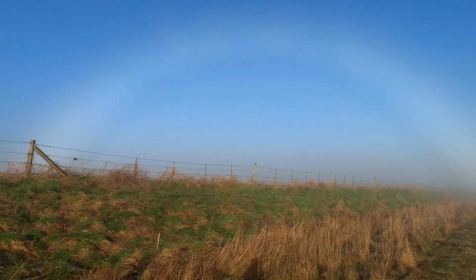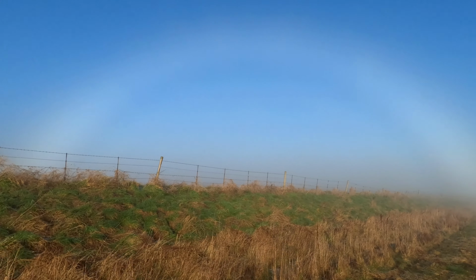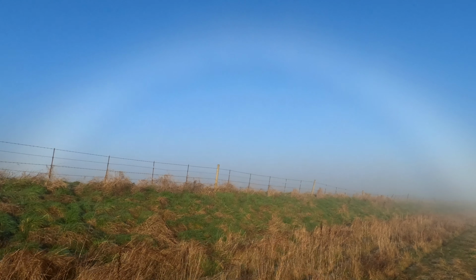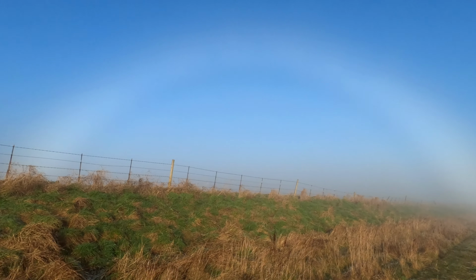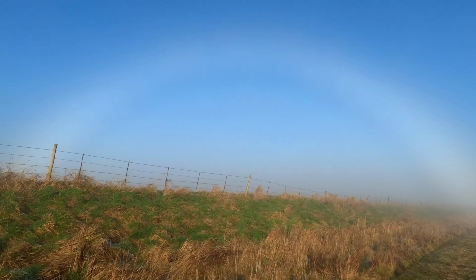It's possibly the third ever fog bow I've seen in my life. Maybe I've seen a bit more than that, but they're nowhere near as common as rainbows. Rainbows here are so common. You see them often when it's raining, but not very often you see a fog bow.